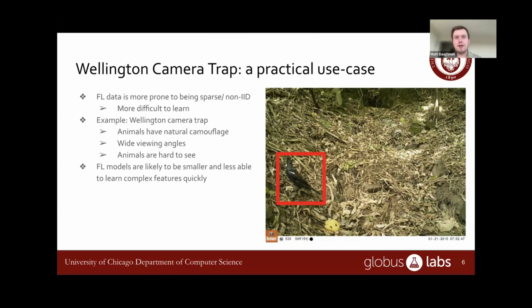So we have to find low barrier to entry ways in order to handle this. Additionally, remember, I'm not a machine learning person. And so we want to find ways that are accessible to domain scientists, that not only they can understand, but that are plug and play and don't require gross amounts of configuration or domain knowledge.